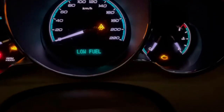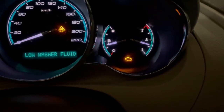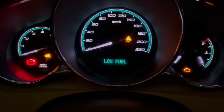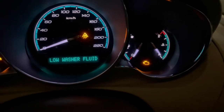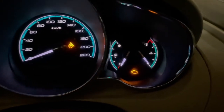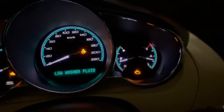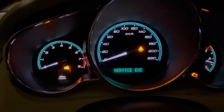Now if you look at the gauges, do you see the gauges are playing some sort of a party there? They'll come on, they'll go down, they'll go up, they'll go down, and then it says low fuel, which is not true. Then the brake signs show up, and low washer fluid is normal, but then it says service ESP and all the gauges go down and all gauges go up by themselves all the time. So every time he's trying to drive his vehicle, all of a sudden that happens, and the ABS light comes on and all those lights.